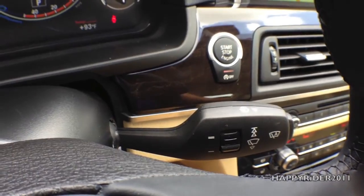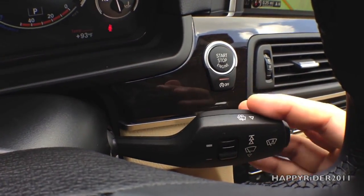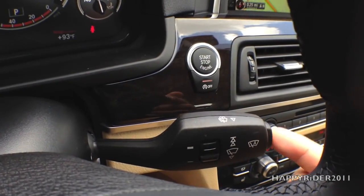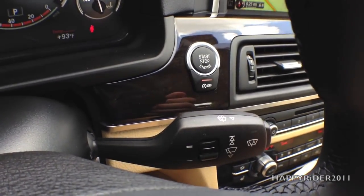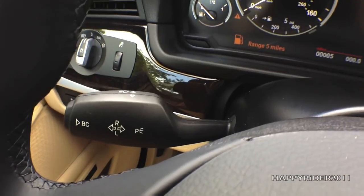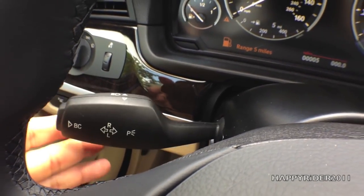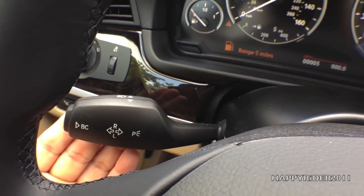Behind the steering wheel we have the windshield wiper control. Simply push up or down to increase or decrease, push towards you to release the windshield washer, and press this button on the end to put on automatic wiper. To the left we have the right and left turn signal, up for right, down for left, and simply push it towards us for the high beam.